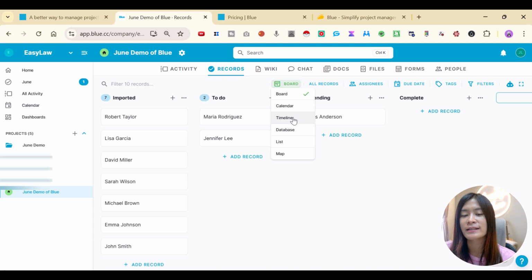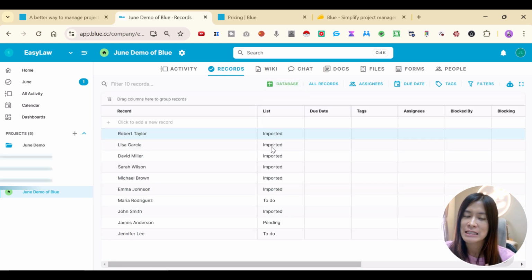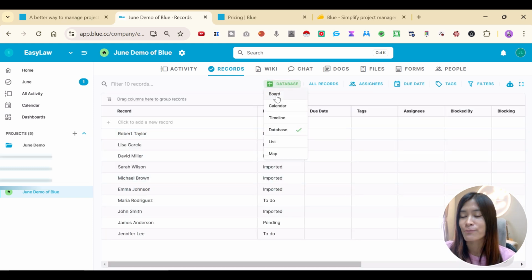And yeah, basically you can also view things in timeline view. It is relevant for project management, but how I am using it is only relevant to me in terms of database as well as in terms of board, which is sufficient for me, and the automation is good and the filtering is good. And not to forget that they have this tag.